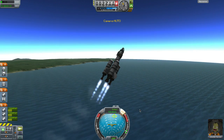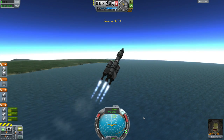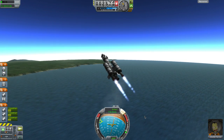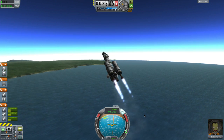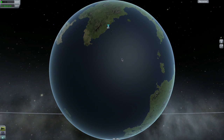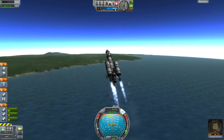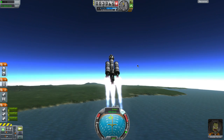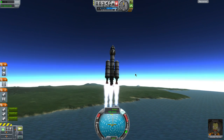You know what? I'm cool with either the North Pole or the South Pole. No, wait. Am I doing... I can't tell which way we're heading. All right. We're almost out of fuel in these rockets, and we've barely made it anywhere. Jebediah, this might be a mission not worth having taken.